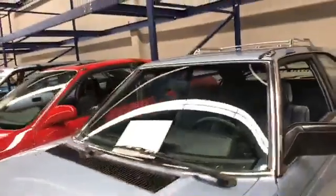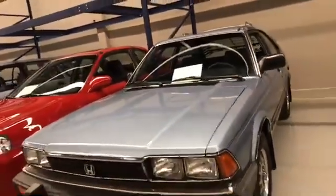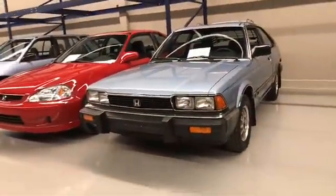Look at the louvers and the luggage rack, all chrome. Bumper guards in front, it's got everything.